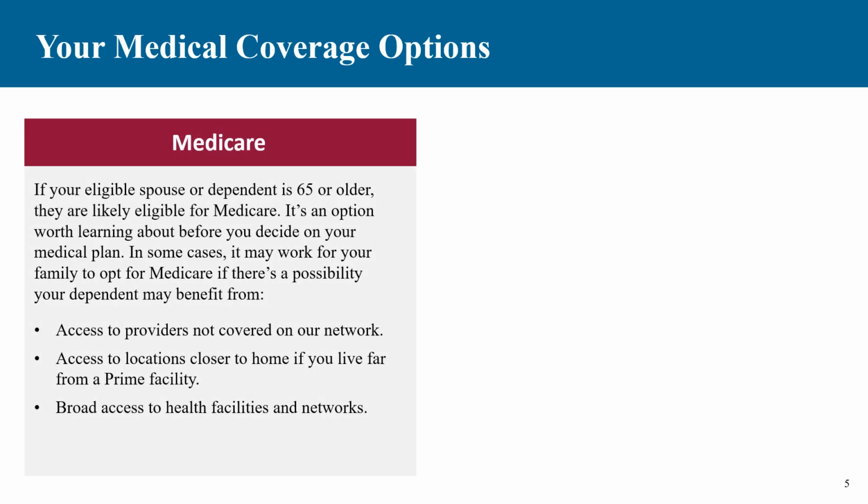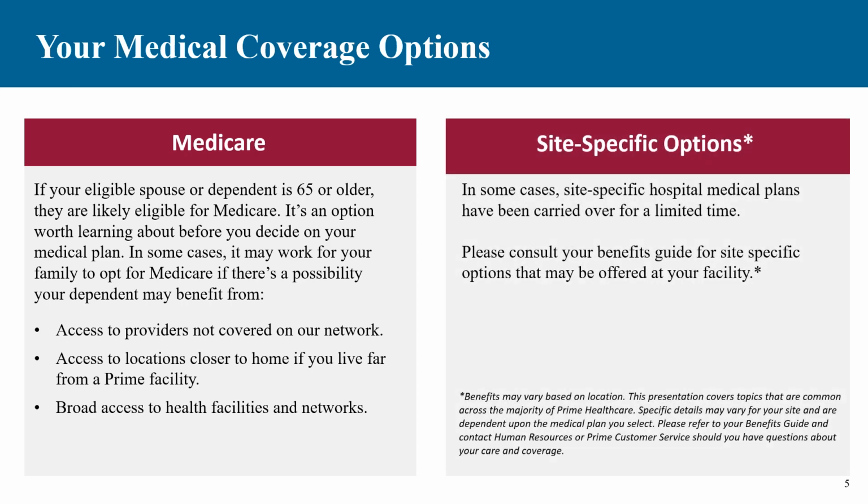Some members may have other options to consider as well. For those over the age of 65, you are likely eligible for Medicare. Before you decide on your medical benefits, it is important to understand all of your available options so that you can find the plan that's right for you. And although this is rare, some hospitals may also have site-specific plans that have been carried over for a limited time. Your hospital's benefits guide is where you'll find information should a site-specific plan be available to you.